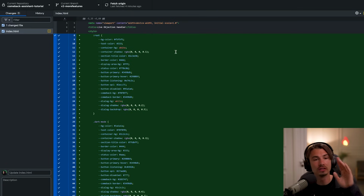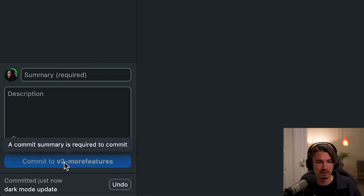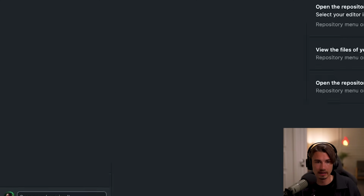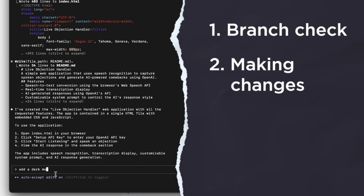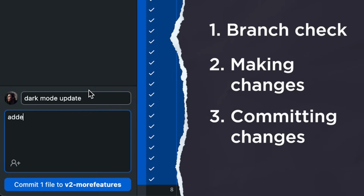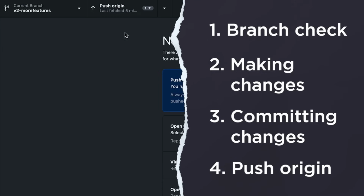It noticed all these changes, and what I can do is say dark mode update, added dark mode, right? And I'm already in this new branch, this V2 branch with more features. So I'll just commit this change to the V2 branch, and then I need to push to origin. So as you can see, it's always 1, making sure you're working in the right branch, a new one if you want a new version. 2, making any changes. We're using Claude Code in this case. 3, committing those changes, telling GitHub, hey, this is the version that I want to save. And 4, you just need to press this button and push to origin.